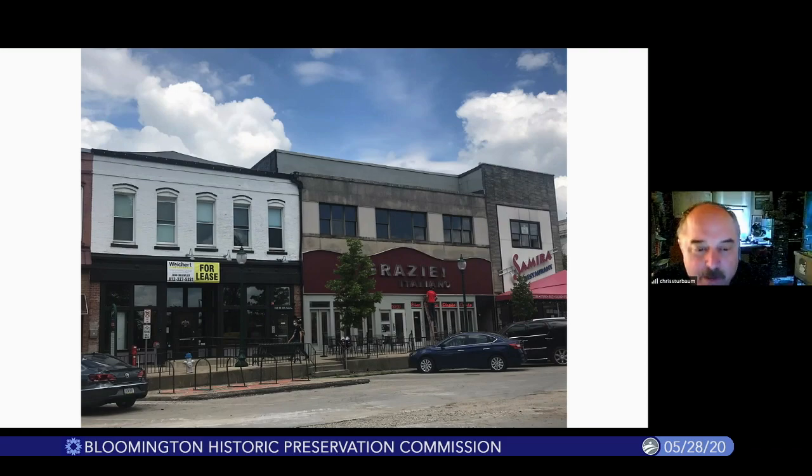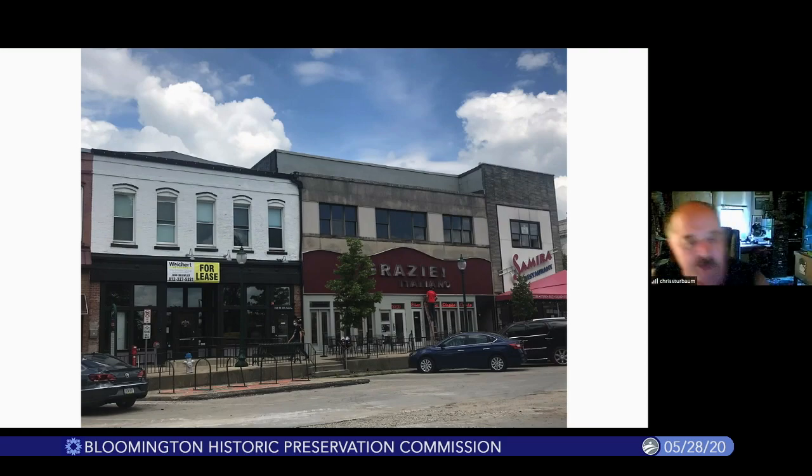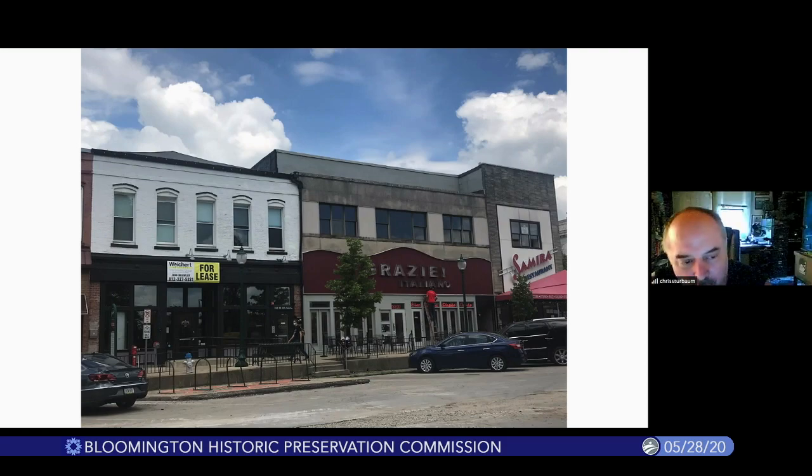I'll comment. I wasn't prepared to think what color that should be. Duncan's suggestion was to hide it. Is that an external gutter on the left side, on the building to the left? Yep. And this will be a different height? Or will they try to unify? No, they'll be distinct.